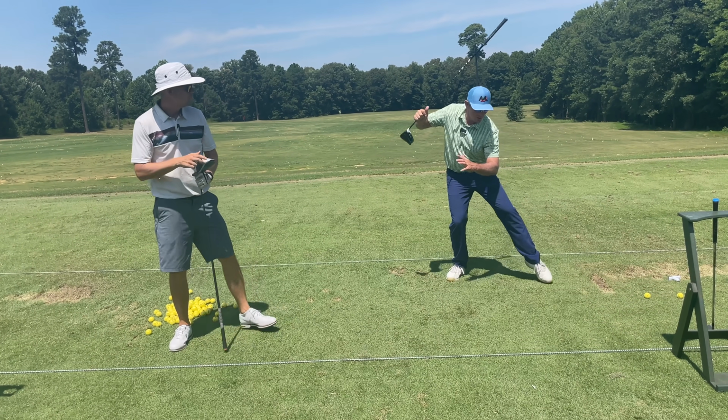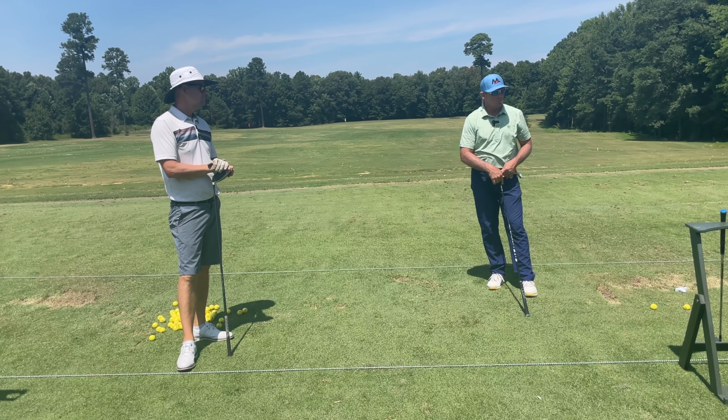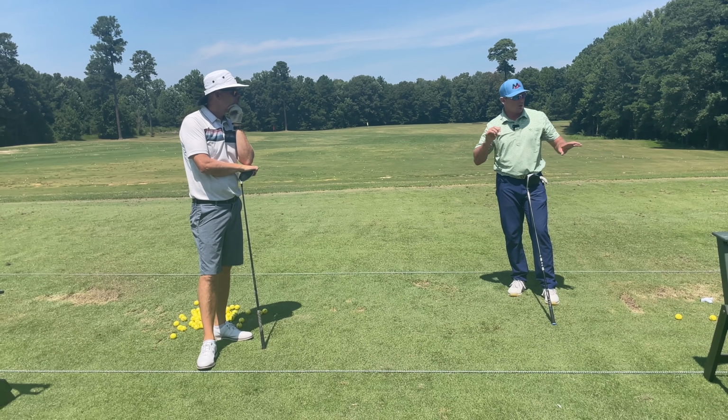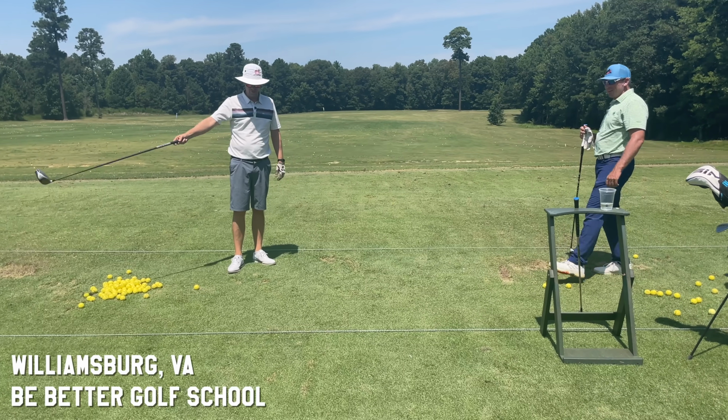So it goes from left bend to right bend as I turn. It's pretty powerful. It's a powerful move, and it creates a stretch across your body and gets everything timed up right, so it all unloads at the right time. Asked you to do.